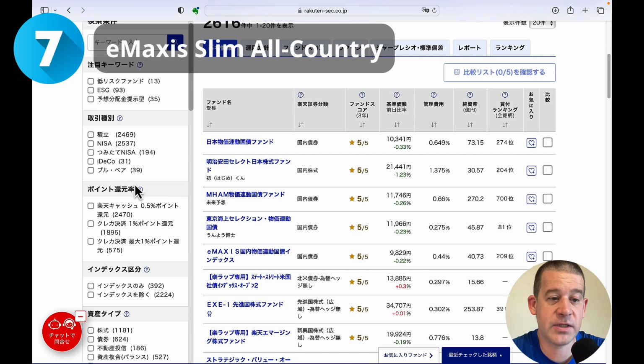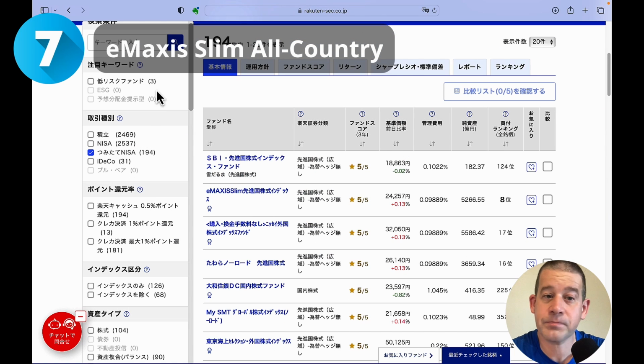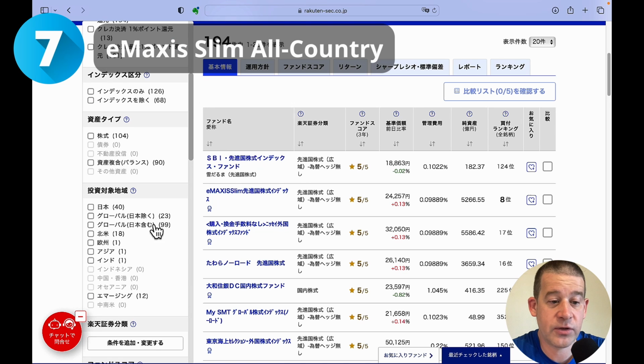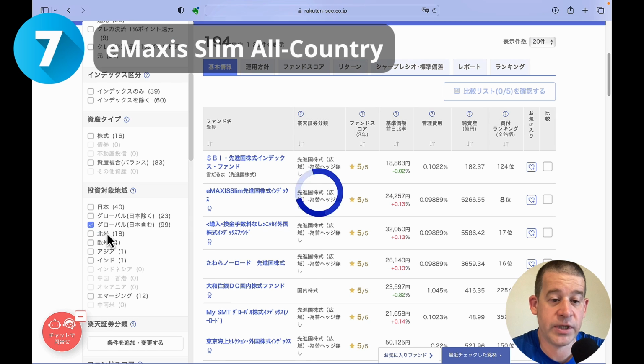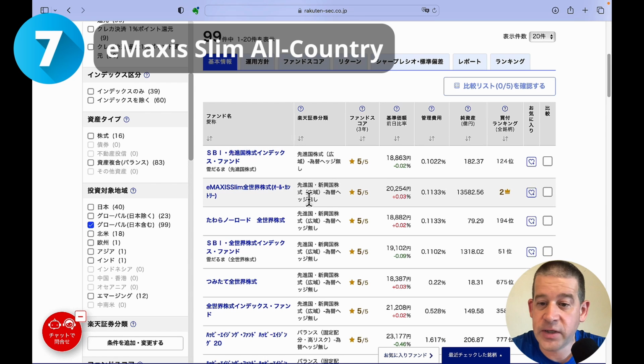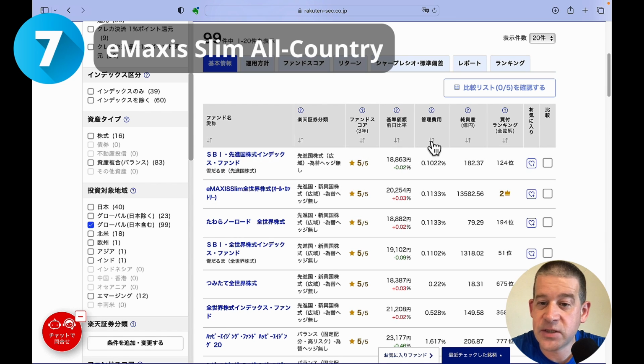So let's look for a fund that's available in tsumitate Nissei. Immediately cuts us down to 194. And let's look for a global fund including Japan. And then we get this list of funds. And what I like to do next is to sort by fees. So over here we can see the fund name, and so on.